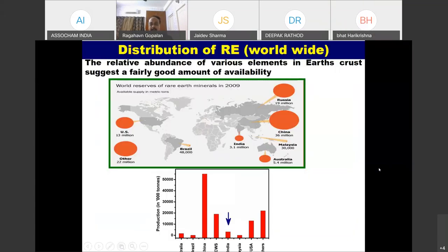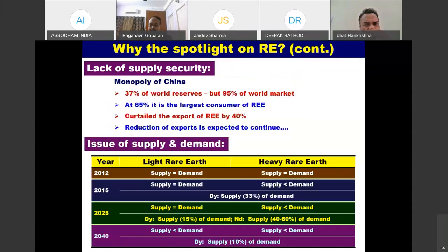This was shown again, the relative abundance of various elements, and usually they give numbers for the strength of the abundance in various countries. We are fairly good, and for the limited applications presently available for both strategic sectors and some niche applications, we are able to meet them at this moment. Otherwise, we are exporting most of the rare earth oxides for the needs of others.